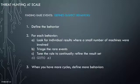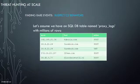And it made me realize that we need a better method that is more scalable, and it doesn't have to match what I came up with as an idea for that kind of behavior. So, all right, let's assume we've got a database table named Proxy Logs. And this is just a really short example.